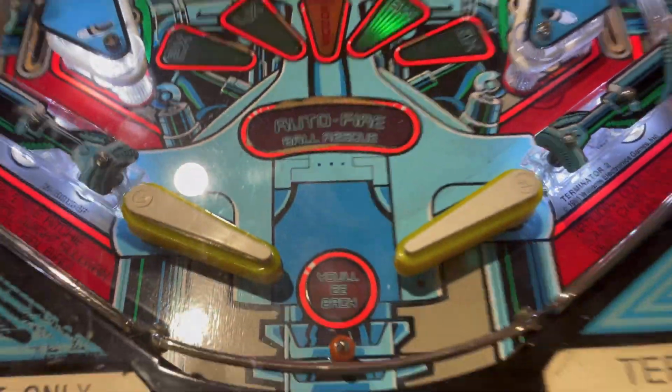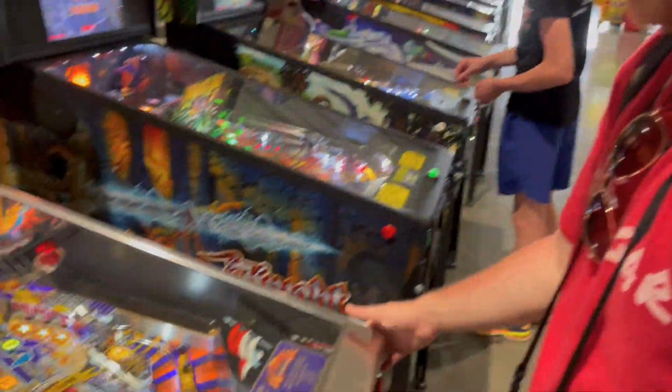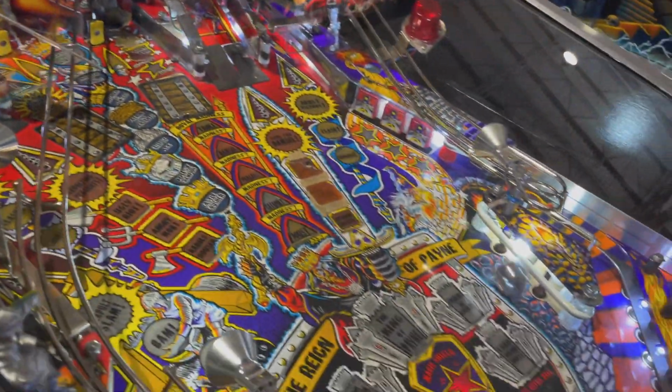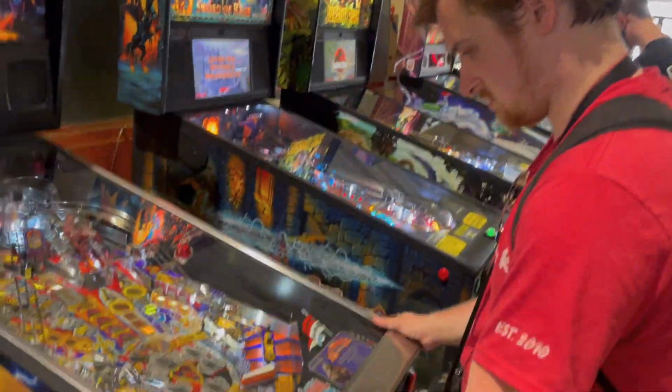Very cool. What are you playing? Medieval Madness. Medieval Madness! Very fun. Oh, check out all the dragons and knights and such. That's so cool. I love the artwork on the top. Yeah, the artwork's amazing.